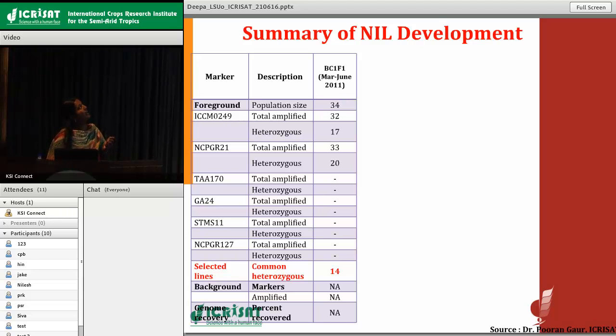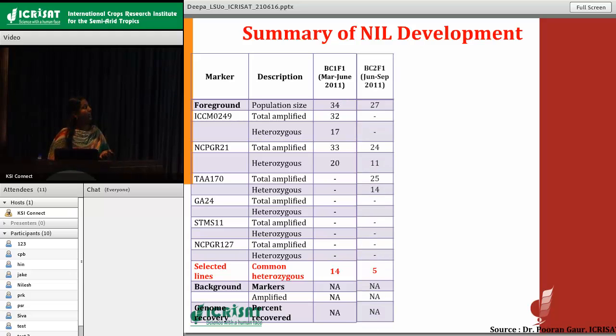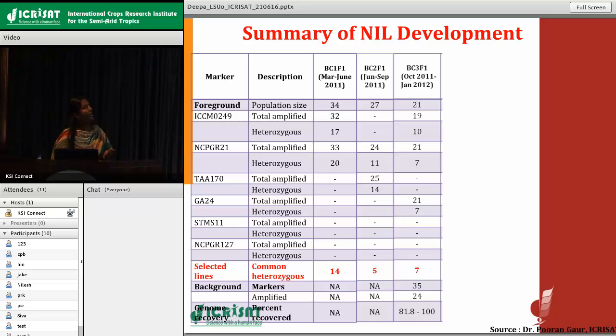Here, these are the foreground markers which were located in the QTL hotspot region. For each generation, for example backcross 1 F1, a population of around 24 was used, where we used two markers, ICCM0249 and NCPGR21. Here 17 were heterozygous for the first marker and 20 were heterozygous for NCPGR21. Then we chose the plants which are common heterozygotes, 14, and these 14 were forwarded to the next generation to be crossed with 1882. In this way, at every generation, foreground selection was done and carried to the next generation. In backcross 3, we did background selection also.